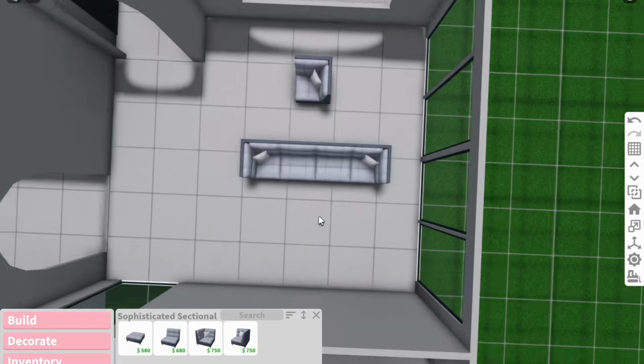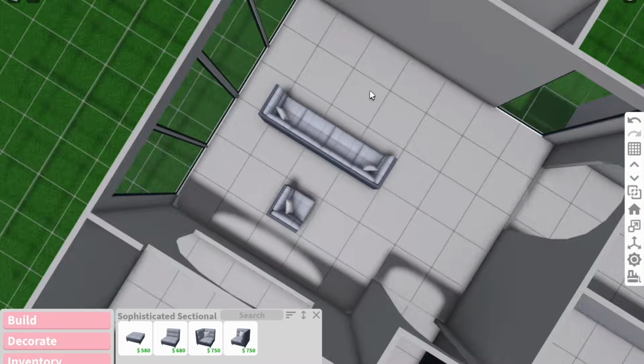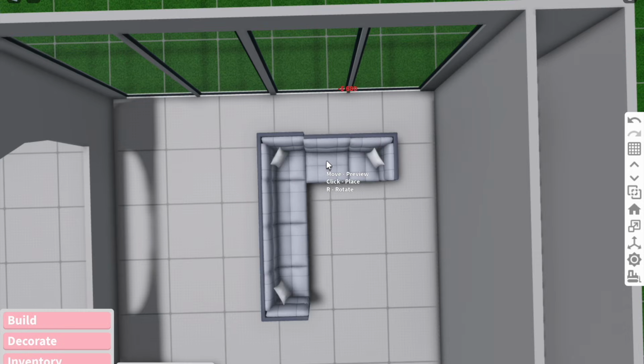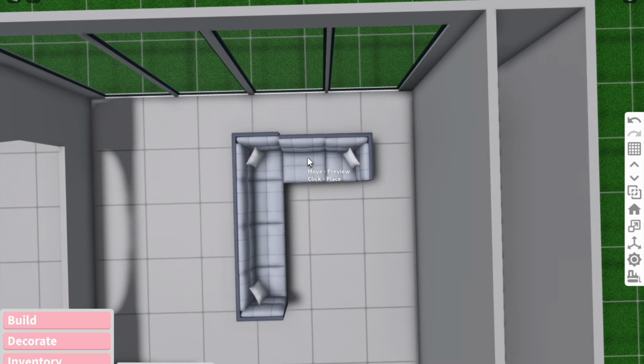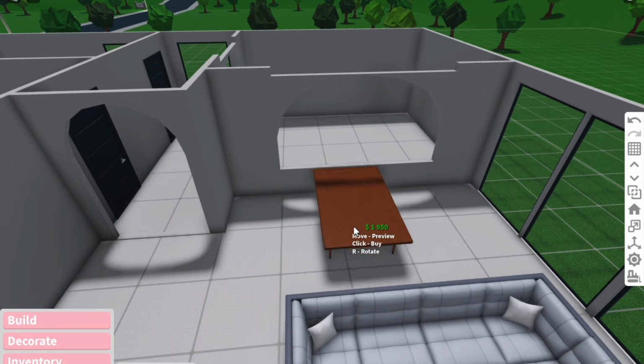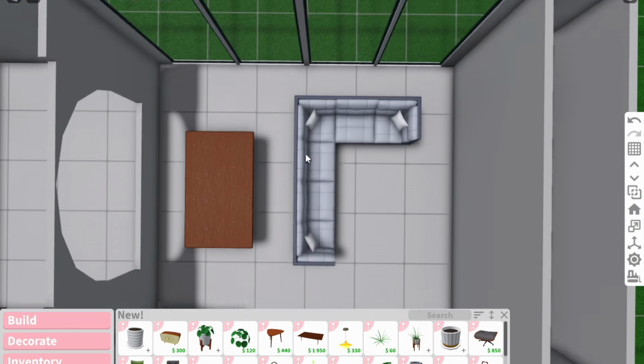Oh my gosh, you know what would be cool? A conversation pit. I feel like that would look so good in this area, but do I really want to spend time doing that? Also, in the build off, we had like a 100k budget, but I'm not doing a budget because I cannot be bothered. So we could do the sofa there, and then the table here. But how cool would it look if it was in a pit?